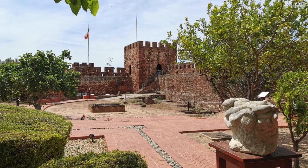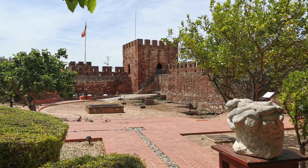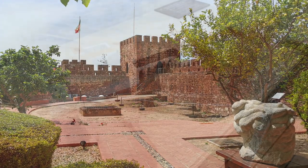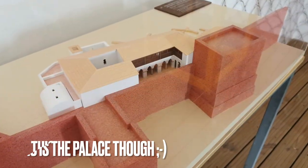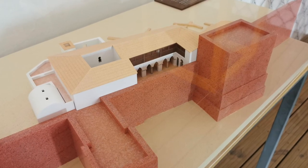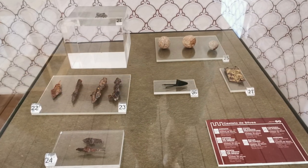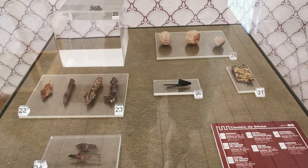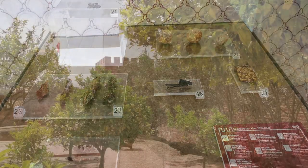In the castle tower's interior, you find a couple of models on how especially the economic buildings in the castle interior would have looked like, and some archaeological findings. That's nothing too shabby, but also nothing too special from what I can tell, comparing with a lot of other castles I've already visited.